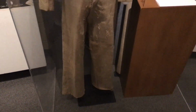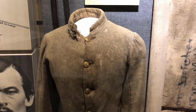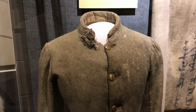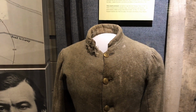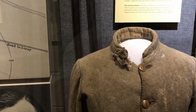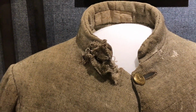And here we have an original uniform of a VMI cadet that fought here at Newmarket. This uniform actually saw the battlefield that, if we have the time, we'll get to see either in this video or another edition of Retracing History. This was the property of Cadet Francis Lee Smith, who graduated class of 1867. He was actually wounded twice, and one of the bullet holes went right through the collar of his uniform. You can still see it all frayed there.